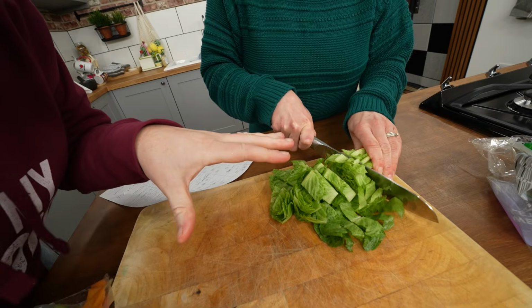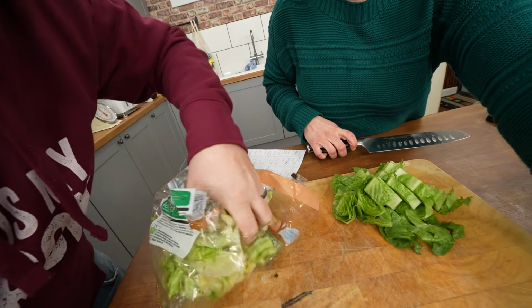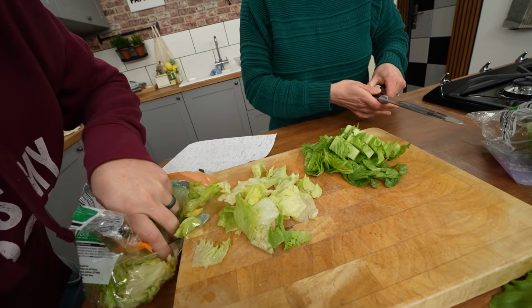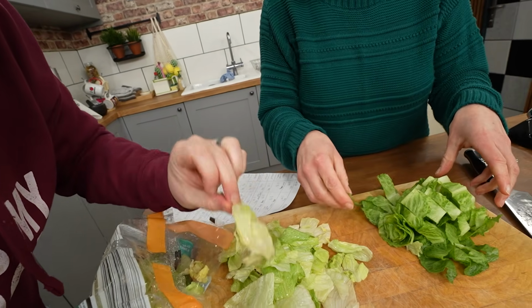That does look so much more fresh. It's nice and vibrant. Actually, let me just pour this out. Look, there you go. That does look like the cheap version now. Look at the difference in colour. Yeah, that does look cheap. You get that in fast food burgers, don't you? Set myself up for that one, didn't I?